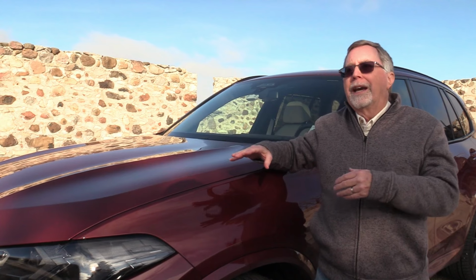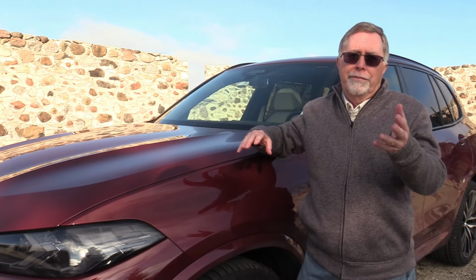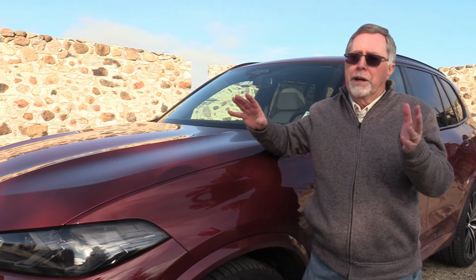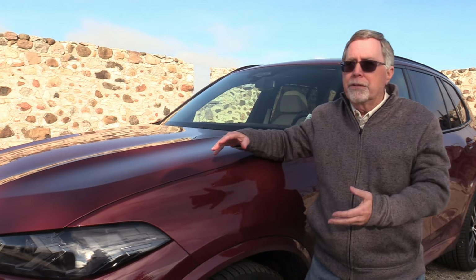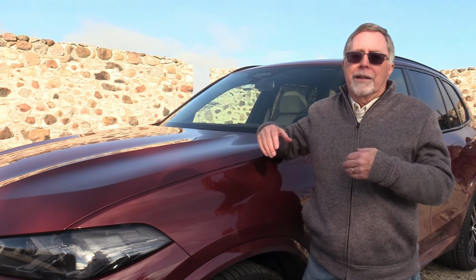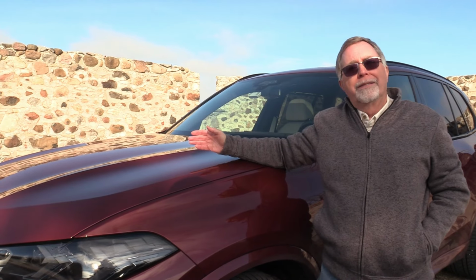plug-in range, and you get more horsepower, like 450 horsepower, so you'll get up and go. You've got plenty of power there. This is the one with the 523 horsepower, and it costs $105,000 as it sits here. And wow, that's a lot of money.